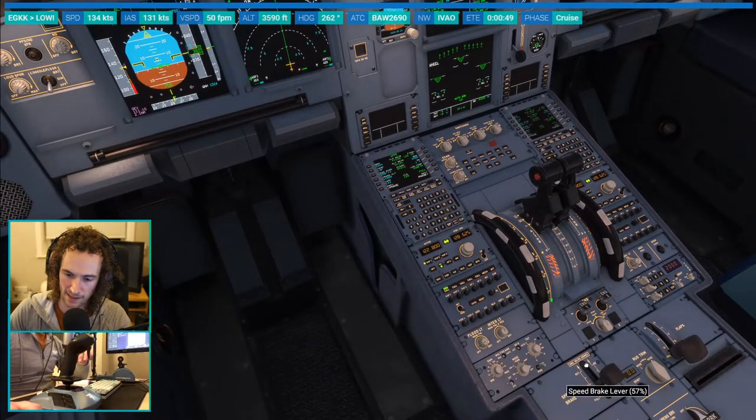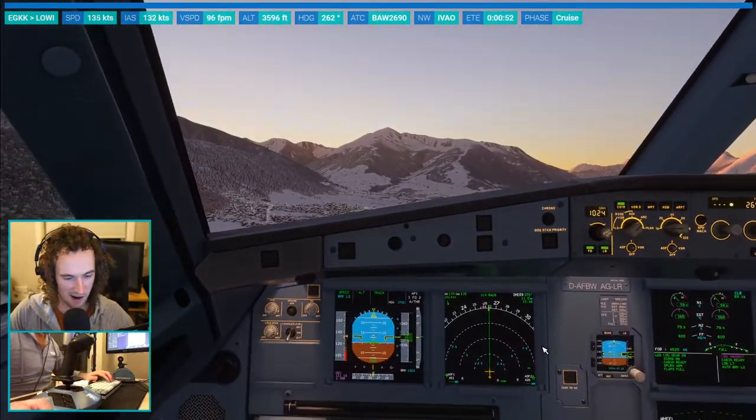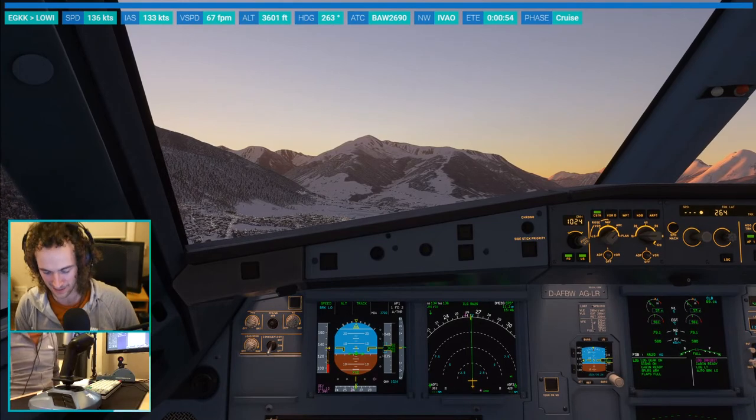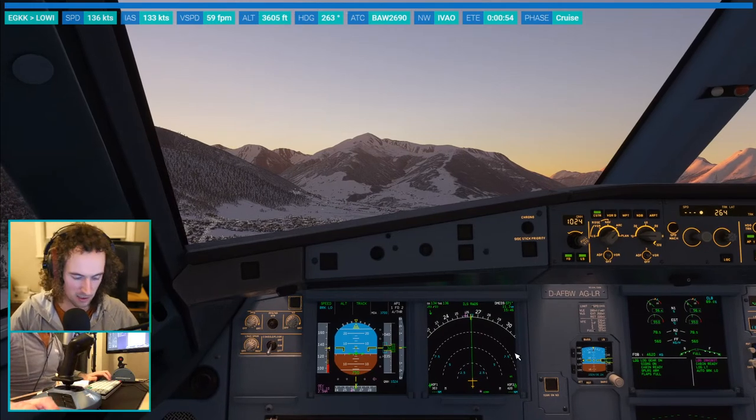And we can bring our spoilers back now. Completely forgot they were out. Always forget they're out. Right, okay, so let's get ready for the base turn here, and this is all going to be manual flight from in a couple of moments, really.